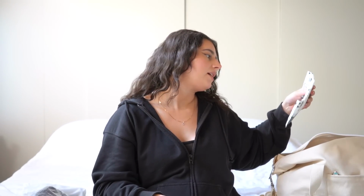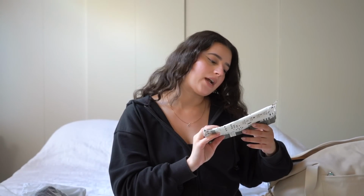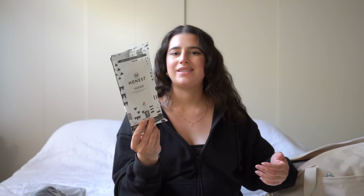I have a little sample bag of plant-based wipes, because I don't know if in my hospital they give you the dry wipes that you have to wet, or actual pre-moistened wipes. So just to be safe, but I can also use these to freshen up if I don't feel like taking a shower right after birth, you know, and I just want to rest but still want to freshen up. I can use these for myself.